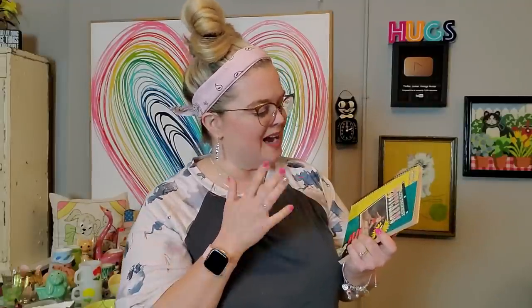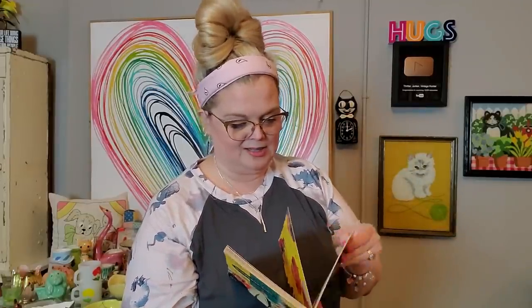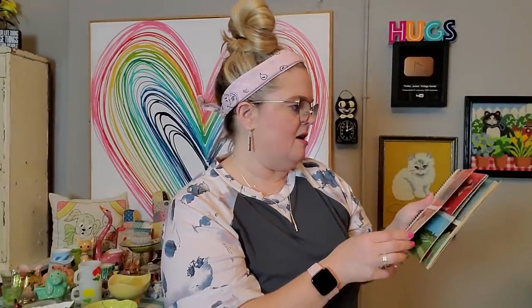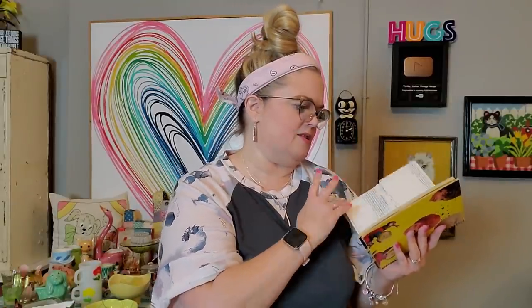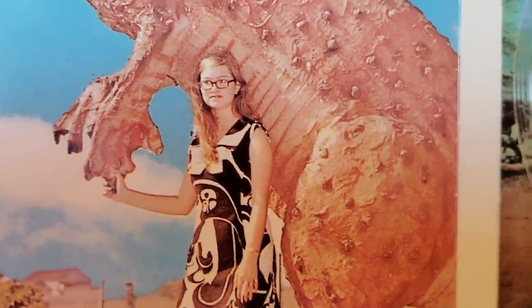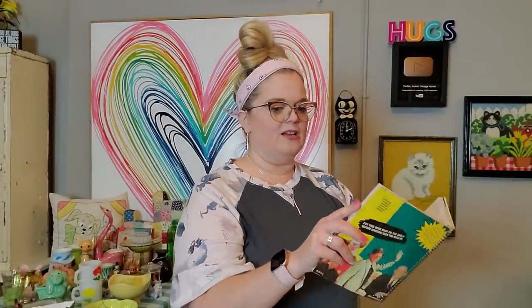But this is The World's Tackiest Postcards. Now, it said it had a real 45 RPM record on the inside, but that's no longer there. But the graphics in here are just too much. Look, these are actual postcards of bedpans, and a personal favorite in here, Cementland in Louisiana. There's a big dinosaur, but look at her face. She's like, I don't think I want to touch this. Hurry up and take the picture. It's a whole book full of these really fun postcards.